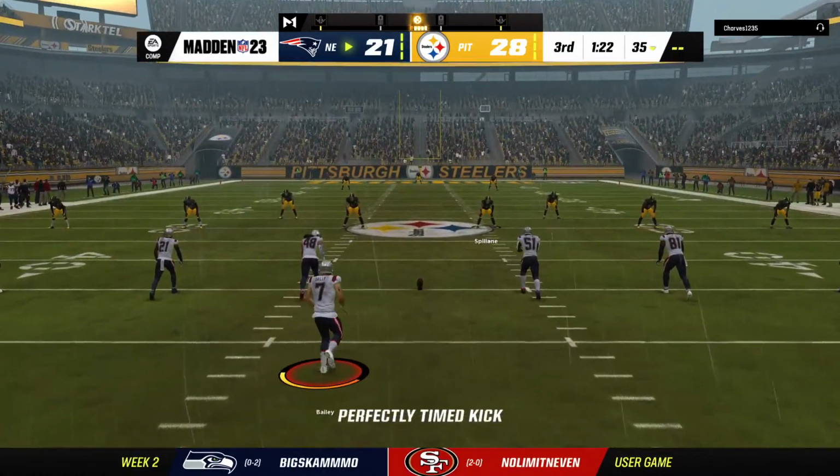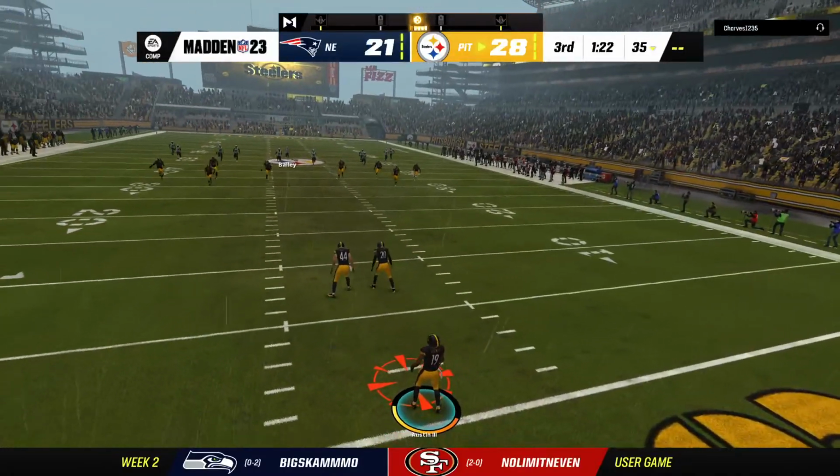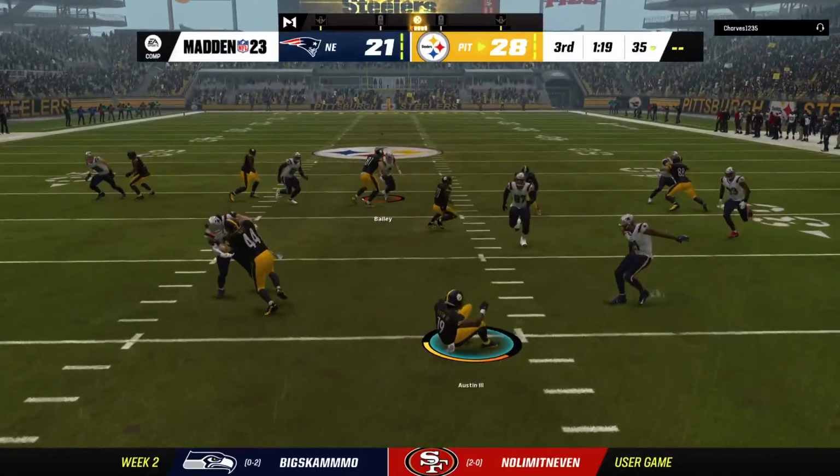Bailey now to kick it away after the touchdown. Fielded just outside the goal line.